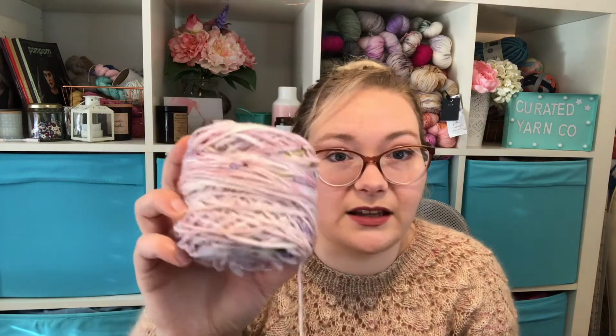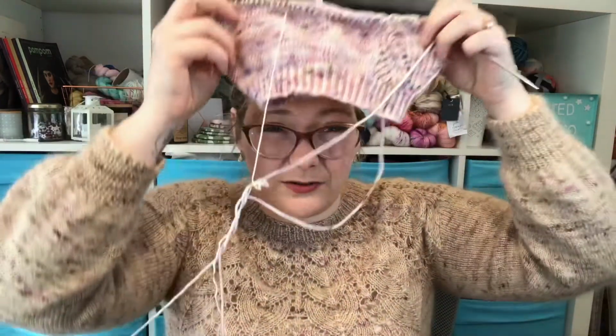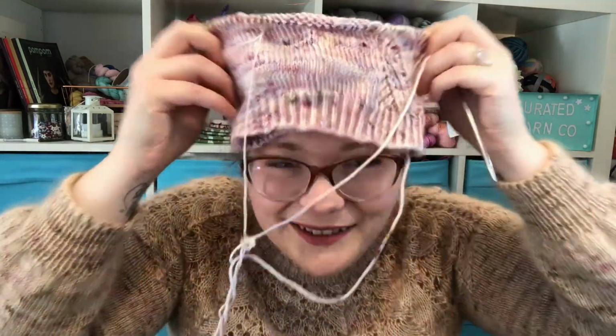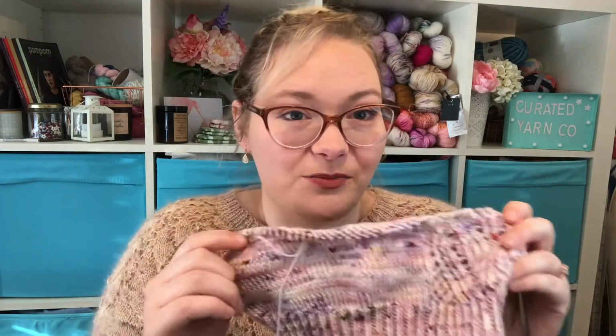The yarn is Dahlia by Norah in her DK. This is a 100% merino DK. It's very squishy and very soft, and it's a really lovely colour, and I'm looking forward to being able to wear it because I think I don't have a soft coloured hat, and I just really thought it's so attractive. Yeah, I just thought it would be a really nice colour for me, which it's all the pinks and purples that I love.